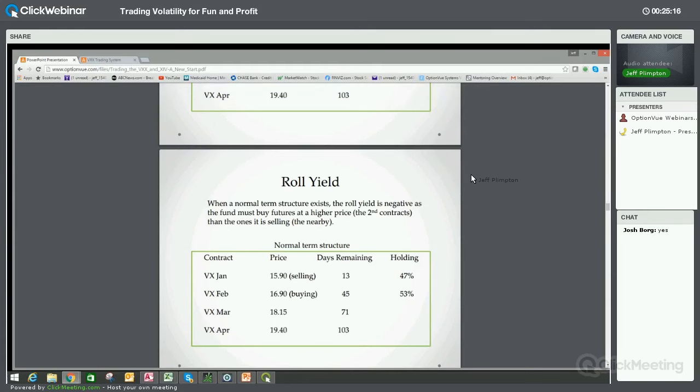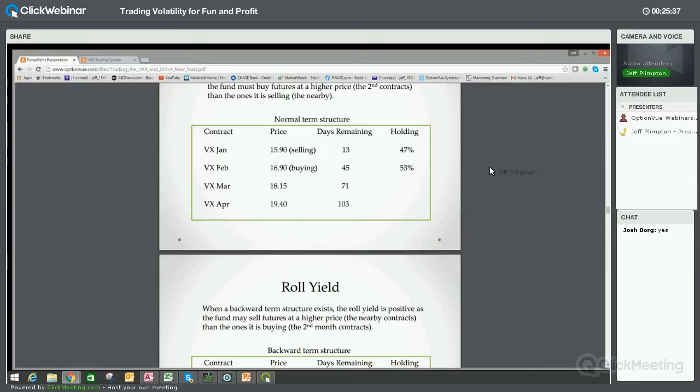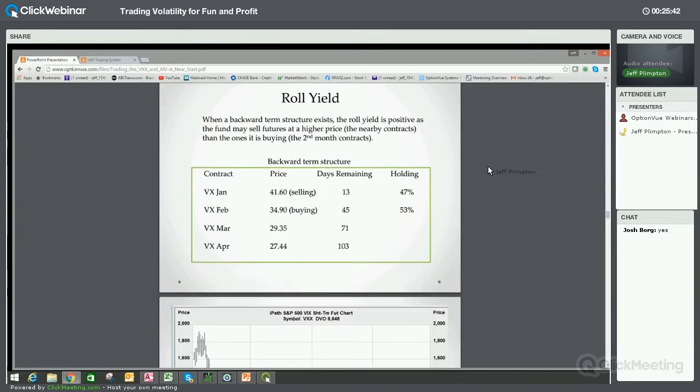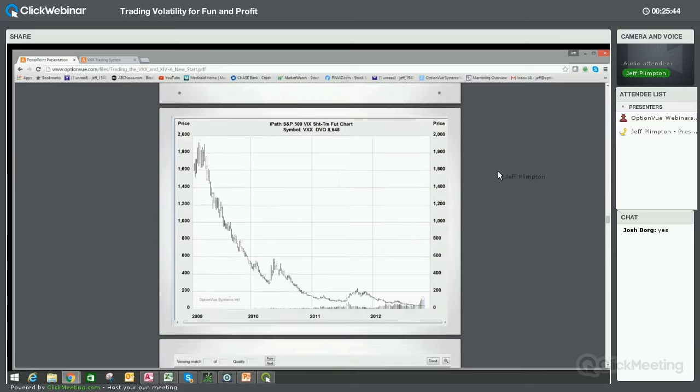Here, roll yield. Now this is pretty important, rolling between the front two contracts. When a normal term structure exists, the roll yield is negative, as the fund must buy futures at a higher price, the second month contracts, than the ones it's selling in the nearby. So roll yield you'll also see on your OptionVue screen, and it's something you can use to see which way we're leaning here towards XIV or VXX.